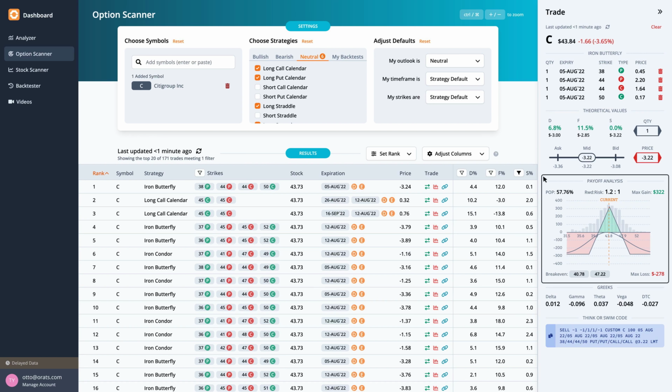We can also look at the payoff graph. The probability of profit sums the probability of the nodes for the part of the payoff picture above the zero profit line over 3 standard deviations. For this trade, the probability of profit is 57.76%.